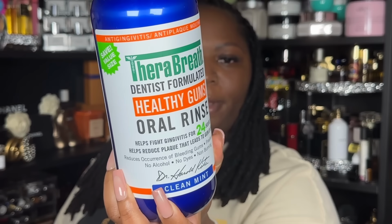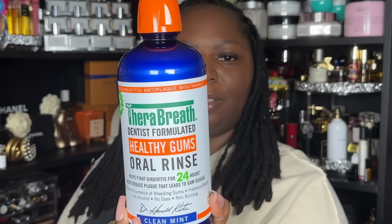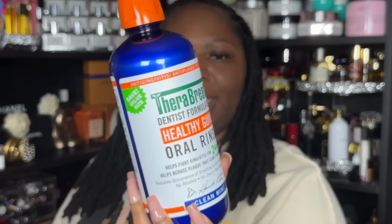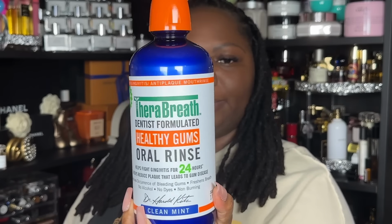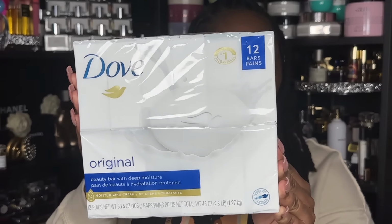Next, I bought some TheraBreath. This is the big size. I keep buying the smaller size, so I felt like I might as well just get this size. And if it looks like I'm slightly shifting around, it's because I don't have everything I bought right here. I had put some stuff up. Anyways, I restocked on my Dove soap. This is a 12 pack of the original Dove white bars, because you know I need some.